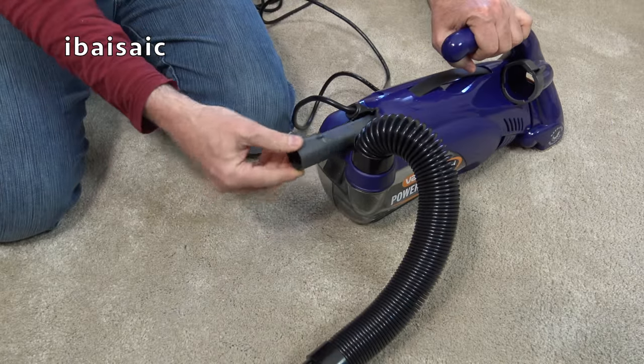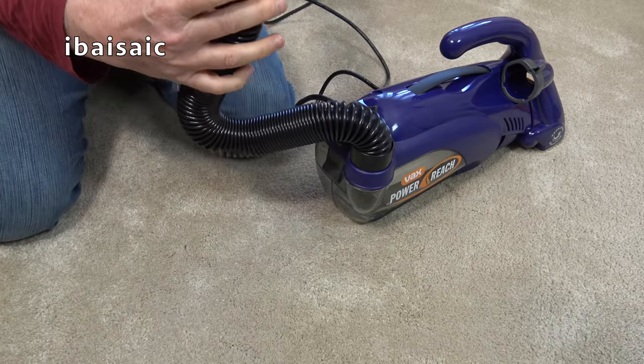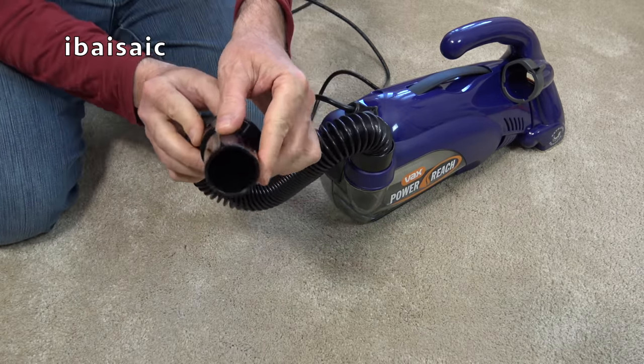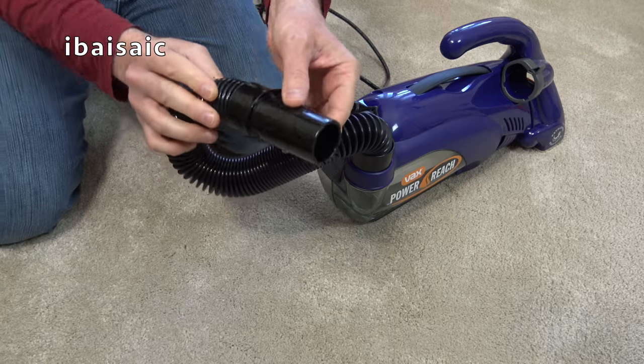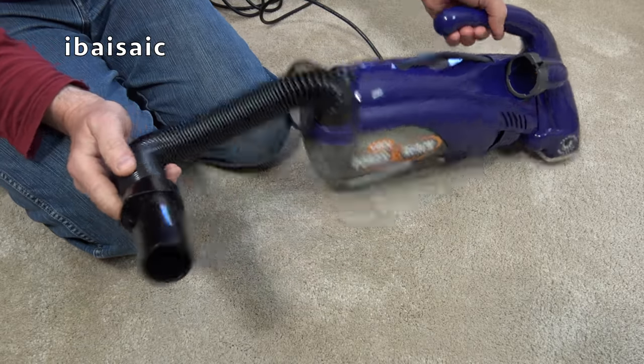No other accessories. It would have been nice to have a little dusting brush attachment perhaps. I'll have to see what sort of diameter that is. I might be able to fit another generic nozzle onto there if I wanted to.